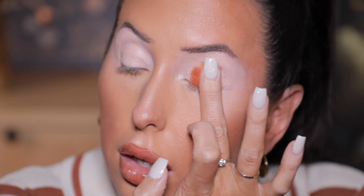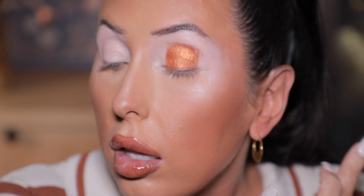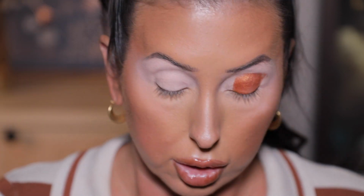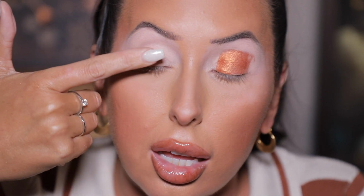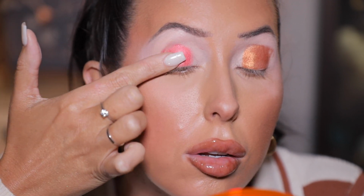Here is Gone Missing with my finger. Isn't that stunning? Wow, it really is. Let me make sure I don't have any creases in my eyeshadow primer, and we will do Hawkins with my finger. Cute! Let me grab a brush.